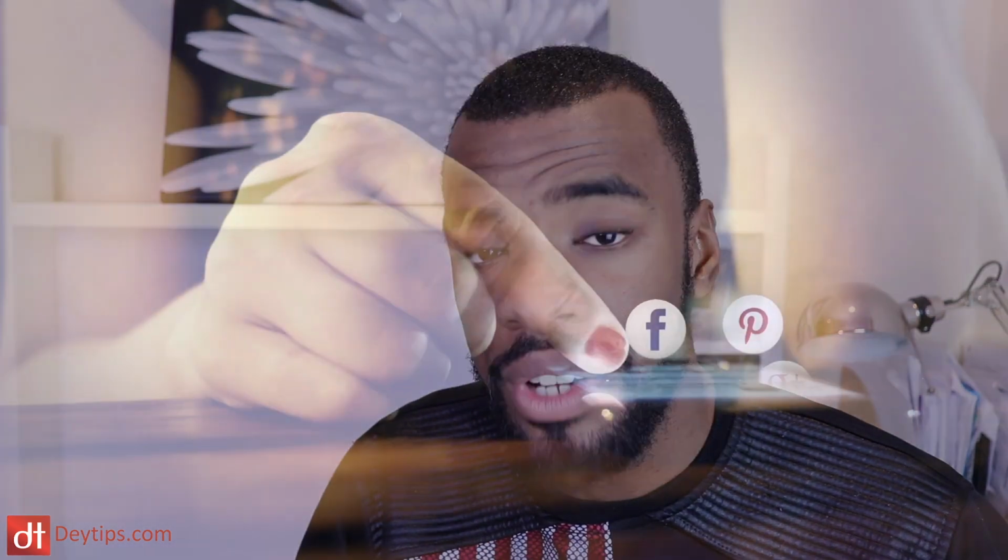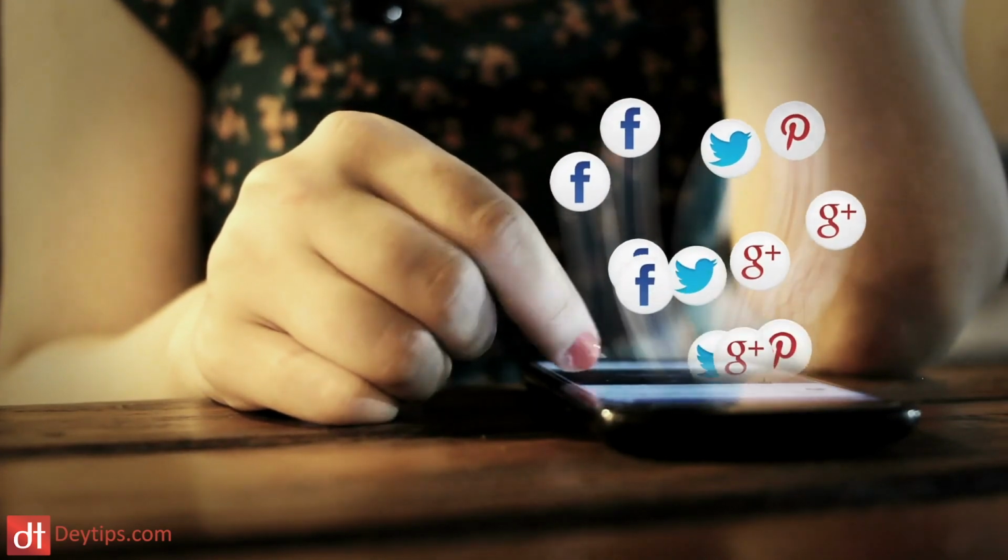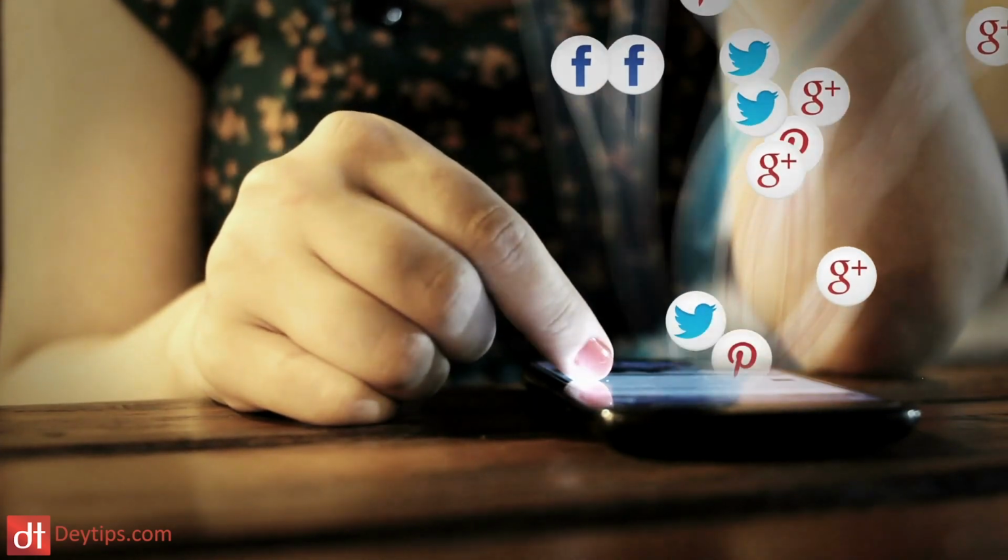You also want to do your best to make sure that this branding is also kept consistent across the social media platforms that you utilize as well. So on your website, you want to use the same kind of color scheme that you're using on Twitter, on Facebook, on Instagram, on YouTube, if you are marketing there as well, which you should be.